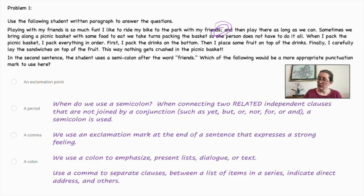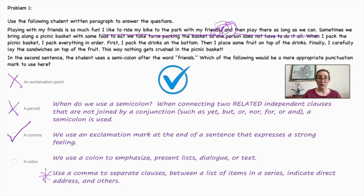An exclamation point. We use an exclamation mark at the end of a sentence that expresses a strong feeling. This is not a strong feeling and it's not the end of a sentence, so it's not an exclamation point. A period is for the end of a sentence as well, and that's not the case here. A comma is used to separate clauses or between a list of items in a series or to indicate direct address. Now, we have two clauses here. I like to ride my bike in the park with my friends. Then we have a conjunction, then play there for as long as we can. So this works. Instead, we don't need the semicolon. We simply need a comma. So comma is the correct answer.